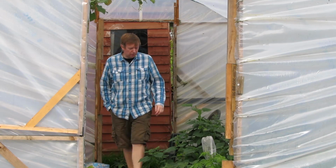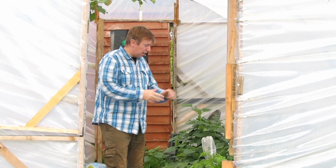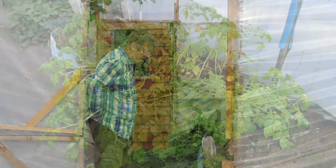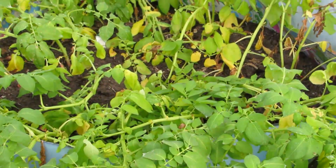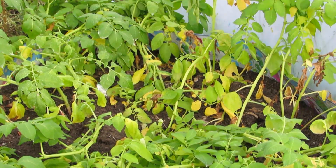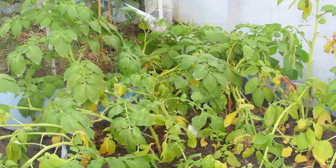Right then, let's have a quick look in the polytunnel. As always, the potatoes are nice and green. Doesn't look like the blight has attacked. There are a few dead leaves, but generally speaking it's all looking pretty green and vibrant, so I think we've got away with it in the polytunnel.